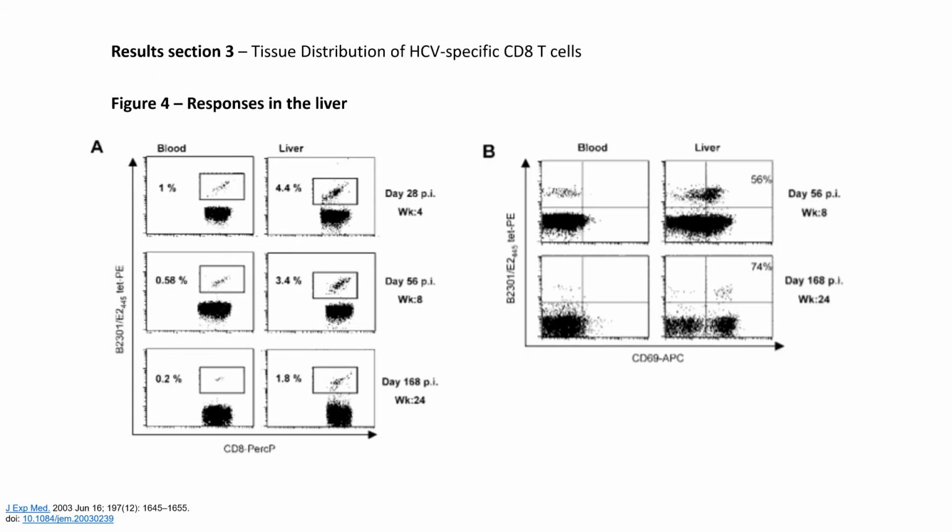So in this result section, the result section 3, the authors wanted to look at the distribution of the CD8 T cells in the body of these chimpanzees. And so in this figure 4, they compared the T cell responses in the blood and the liver. And this is the number of days or weeks after the second infection. So this is 28 days or 4 weeks after infection, 8 weeks after infection, and 24 weeks after the infection.